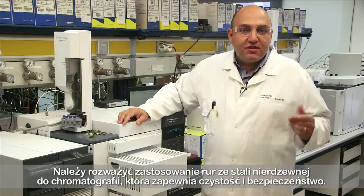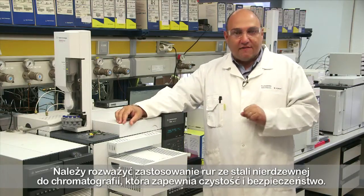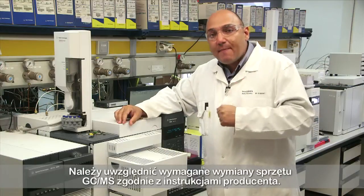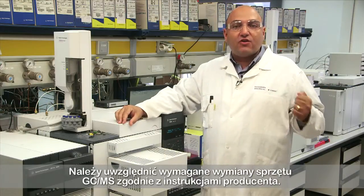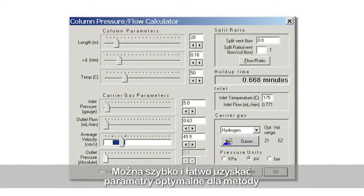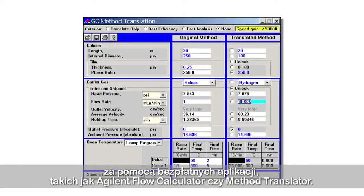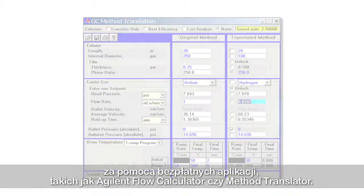Sourced by a cylinder or a gas generator, make sure you get a good one with low specs for water and oxygen and a consistent purity over time. You should consider changing the pipe with chromatographic quality stainless steel tubing for cleanliness and safety. Consider the GC/MS required hardware changes according to manufacturer instructions. Choose the right chromatographic conditions. You can obtain the optimized method parameters fast and easily using free applications such as the Agilent Flow Calculator and Method Translator.